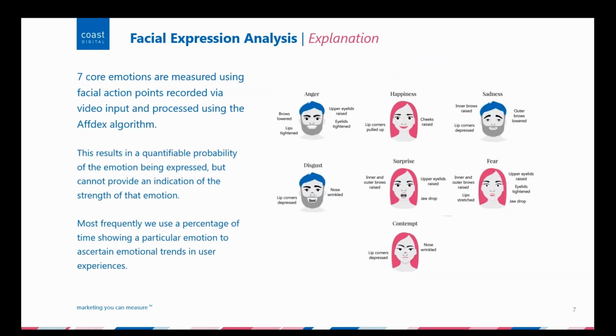The second thing we measure is facial expression analysis. So this uses a basic webcam, but within the webcam there's a piece of software that tracks action points on the face. I think there's 32, and they include your eyebrows, your eyes, the corners of your lips, your nose, your chin, a whole load of different action points around the face. And by measuring these action points and entering that data into an algorithm based on real human responses of facial expressions, it can measure 7 core emotions being expressed by the user. So essentially this algorithm gives a quantifiable probability of the emotion being expressed.